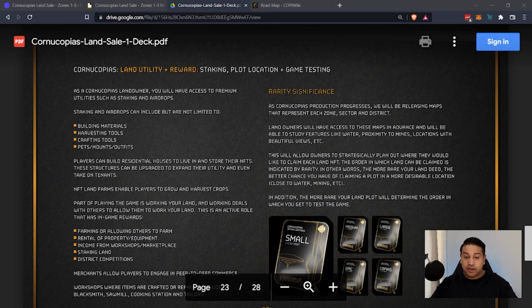Part of playing the game is working your land and working deals with others to allow them to work your land. The whole rental process. If you've got a business that doesn't own the land, it's renting space within that land to operate, so for them it's overhead. So this is an active role that has in-game rewards: farming or allowing others to farm, rental of property and equipment, income from workshops, marketplace, staking land, and district competitions.